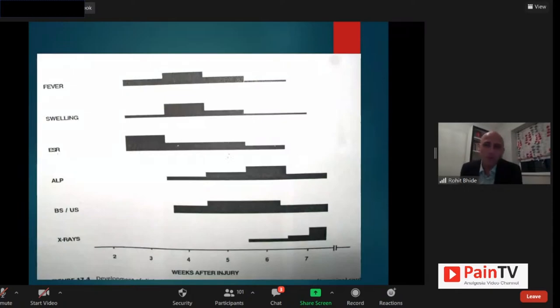One of the diagrams that I've always found useful when it comes to HO is this one, which gives a nice temporal correlation of how symptoms, blood tests, and investigations fall into the whole clinical scenario as the weeks go by. And you can see that although the ESR starts rising quite early, alkaline phosphatase only reaches its peak by the fifth and sixth week, by when the bone has actually started to deposit and mature as much as possible.